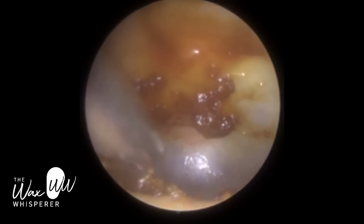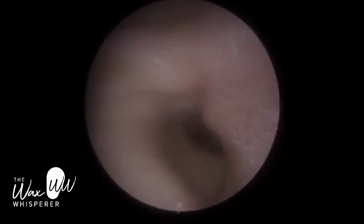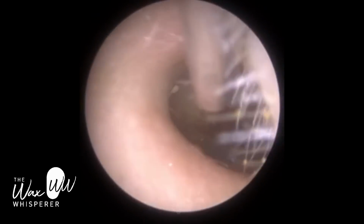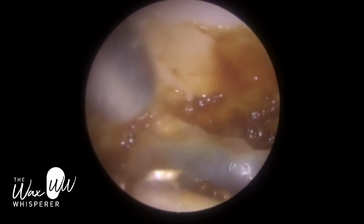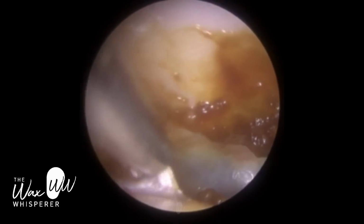So I just persisted. At this stage, the patient's symptoms have been alleviated. There's a bit of wax just there on the back part of the eardrum. It's non-significant, it's just staining. I was going to approach it after I removed this dead skin, but then the patient developed what we call the caloric effect.